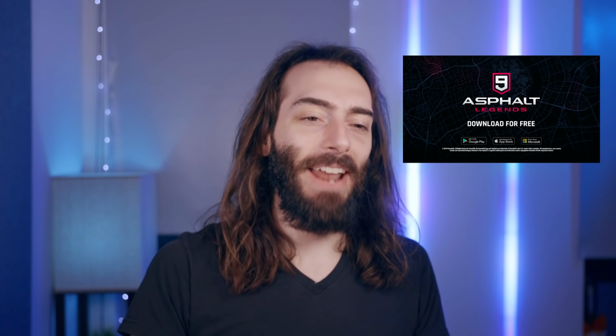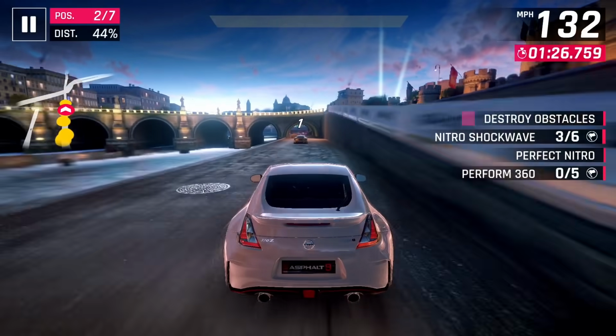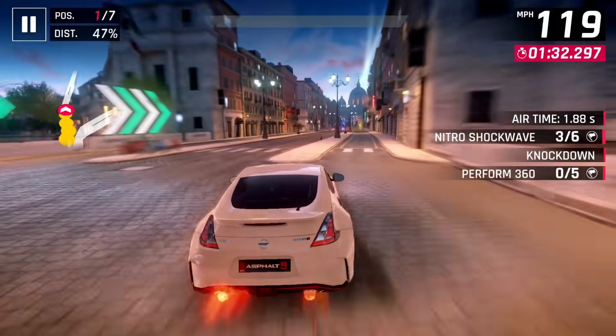Asphalt 9 Legends is awesome. It's Burnout on the Switch in a world where we haven't had a new Burnout game in a while. Hell, we haven't even had a Need for Speed game on the Switch at all. We did just get a port of Burnout Paradise, but that wasn't around when Asphalt 9 came out. So for a while, Asphalt 9 was all we had in terms of arcadey, aggressive racers.